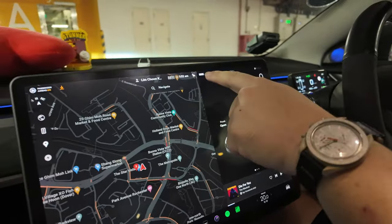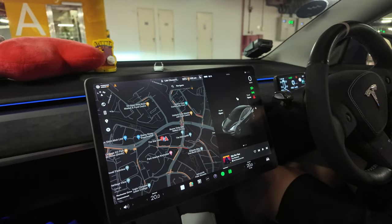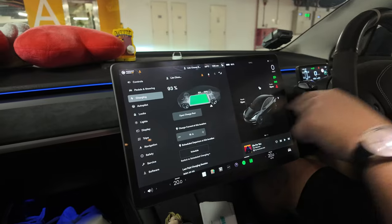So, 93%, we started at 22. And it's been less than an hour. Yeah, that was fast. Quick, yeah. Told you, a trip to the convenience store would have been half the battery.